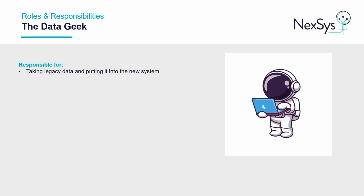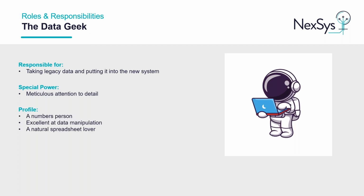The data geek. They would be responsible for taking legacy data and putting it into the new system. Their special power is meticulous attention to detail. The role is described as a spreadsheet enthusiast. The data geek must have a passion for numbers. The personality traits best suited to this role would be a numbers person, excellent at data manipulation, and a natural spreadsheet lover.